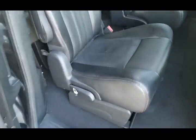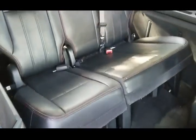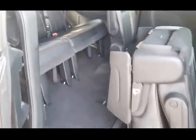Very nice. Let's take a look at the rear seats. Rear seats look good. Really nice condition. Rugs are clean. Looks really nice inside. Let's go take a look at the third row. Third row's in nice condition there. Really in great shape. Let's go ahead and close the power slide.